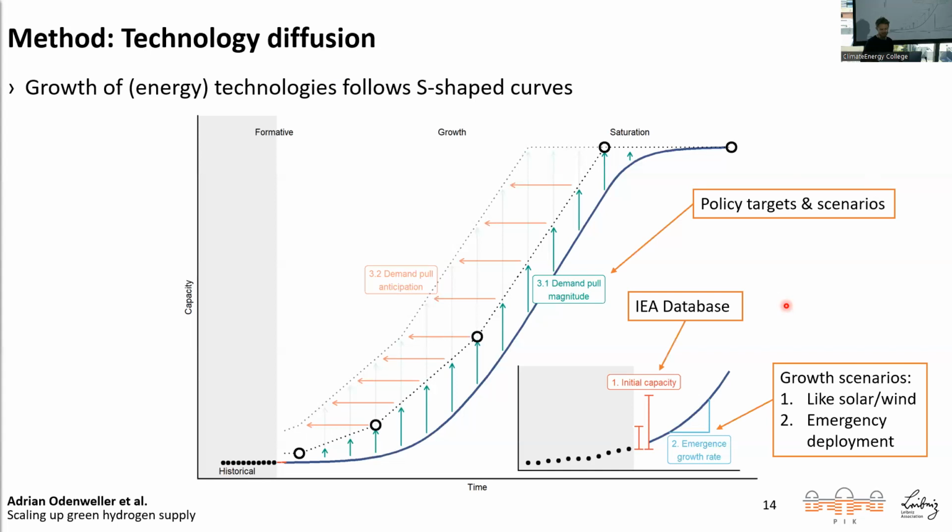We look at one scenario, as I said, where it grows similarly to solar and wind. So the two, like the growth champions of the energy transition so far, really. But even with that, you will see green hydrogen will still remain relatively scarce. So we also look at what would really be possible under very, very special dedication in an emergency deployment scenario. However, let's first stick with the solar and wind comparison just to see what we achieved in the past in the energy transition.